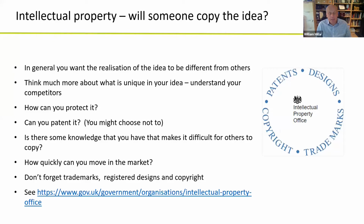Or you might decide that, well, it's too soon to patent it. I need to work further through it and get it to a stage where I can make a good, strong patent surrounding it. So you may then decide that if I'm not going to patent it, I am going to move quickly in the marketplace.